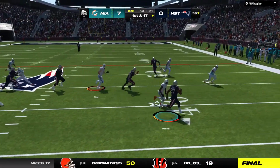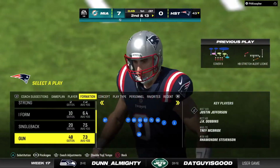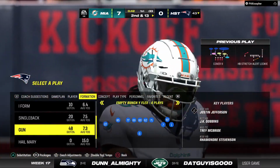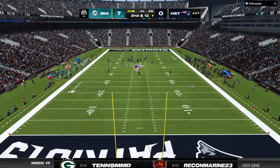Here's a give to Dobbins running right. And he's across the 40, 3 extra yards to the 43. 4 yards on the pickup. It'll be second down. The Patriots sit 5-10 now on the year. They come in losers of 2 straight, so trying to turn things around here.